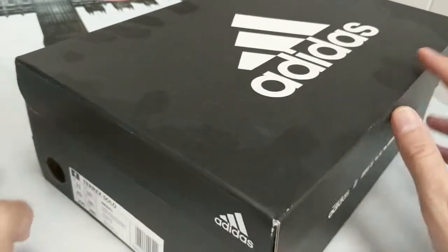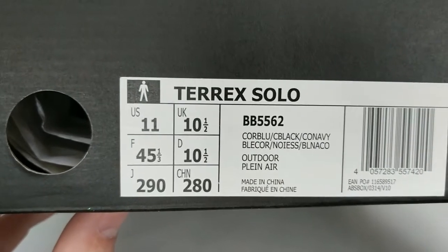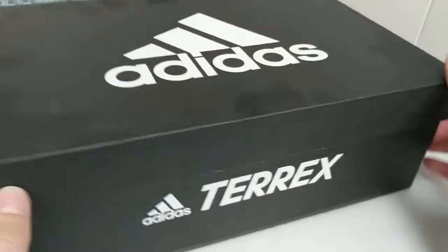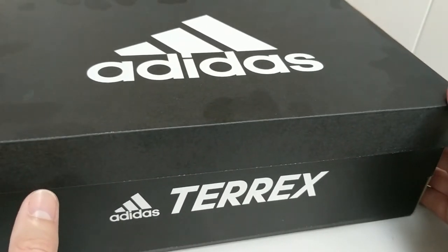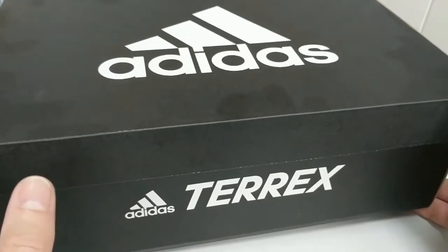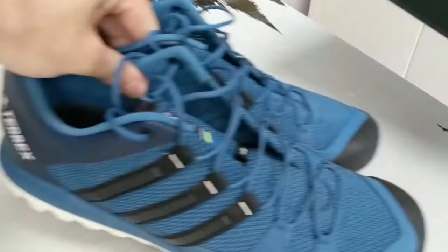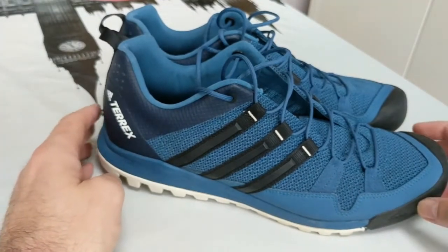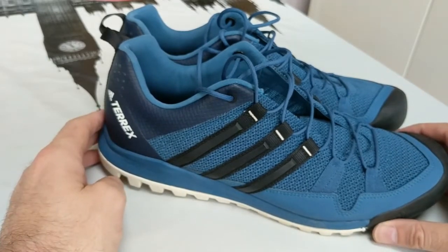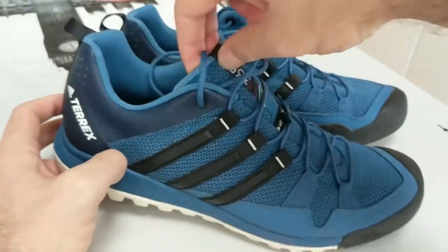Adidas Terrex, and these are the Solos, which is BB5562. Myself and a bunch of lads decided to climb up or walk up Scafell Pike a few weeks back, and having climbed or walked up Ben Nevis a few years before in a pair of Timberlands, I thought they weren't going to be good enough, and they made my feet absolutely sore as anything. So I decided to choose a new pair of walking shoes, and these were on sale on adidas.co.uk.